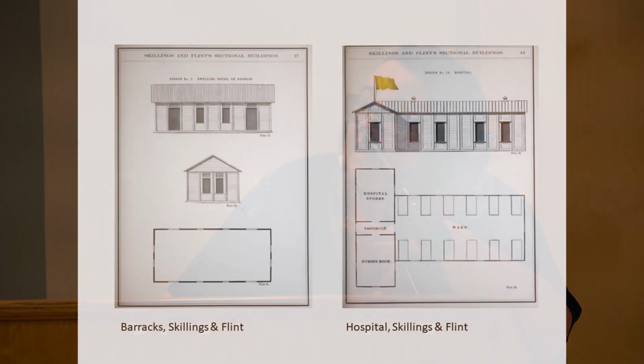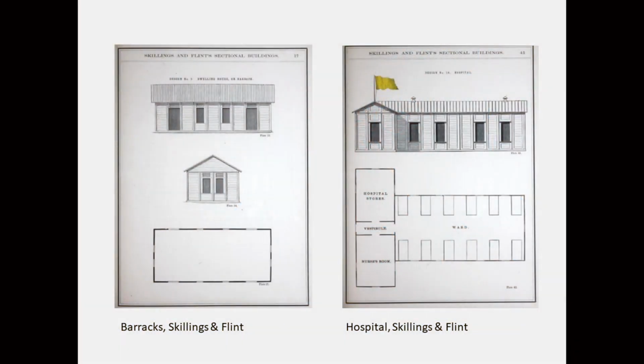So Skillings and Flint did, as you can see in these examples here, hospital wards, barracks, and the mess, the chow hall. They would do all of these types of buildings for the Army, and they also did housing for plantation owners, primarily in the Caribbean. So this is the 1850s, 1860s.